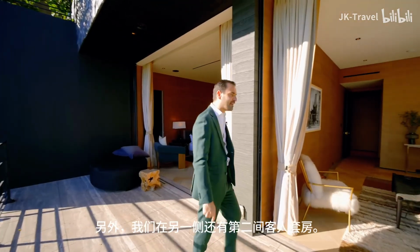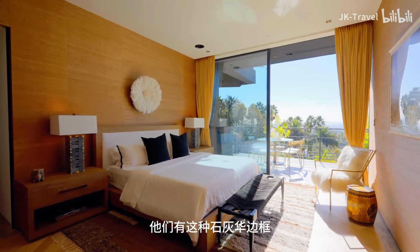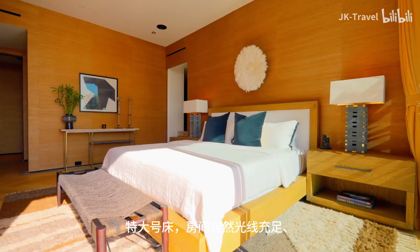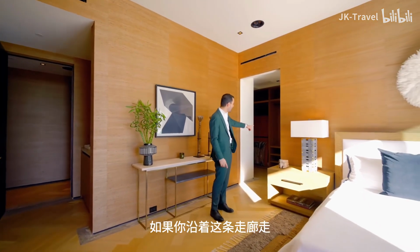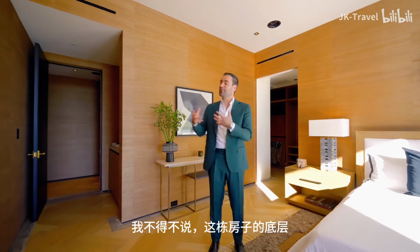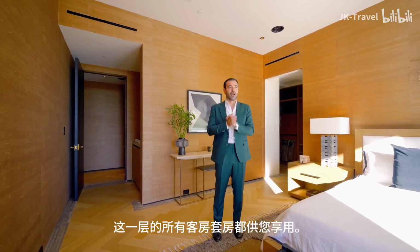And also, we have the second guest suite on the other side. I'm just gonna walk right in. Same detail that we saw at the nightclub is also here. They have this travertine border throughout the perimeter of this room, and then you have the hardwood floors for the rest of the floors. King size bed, room gets great natural light, warm wallpaper throughout, and if you follow this hallway, it takes you to a walk-in closet, which then leads you to the full bathroom, so you have everything you need here. I gotta say, the lower level of this home is really impressive. Not only do you have all that entertainment space, it's nice that you get 2 good sized guest suites on this level, all for you to enjoy.